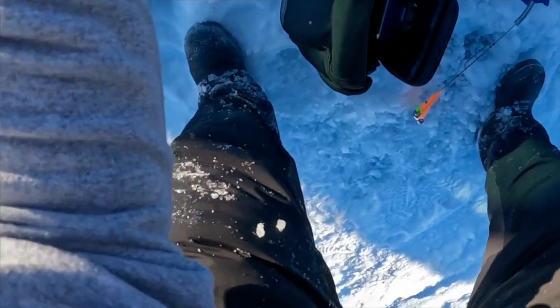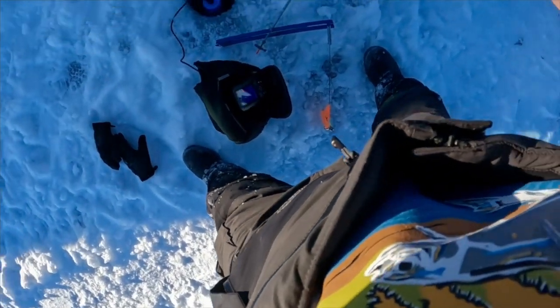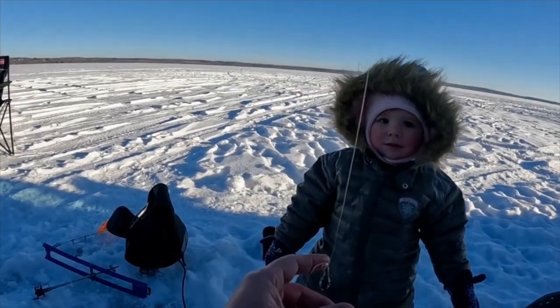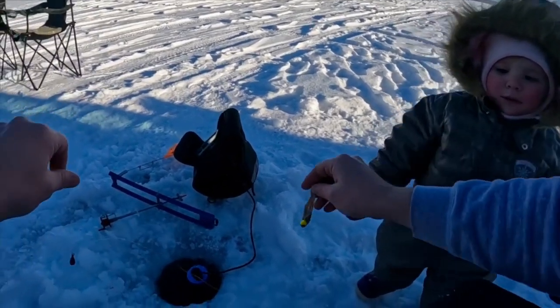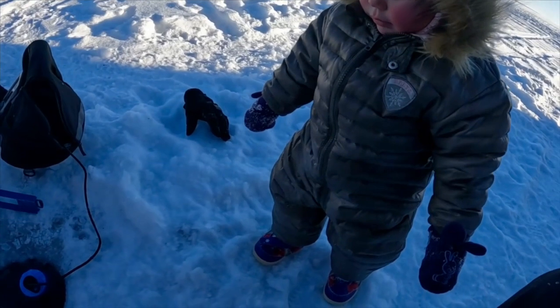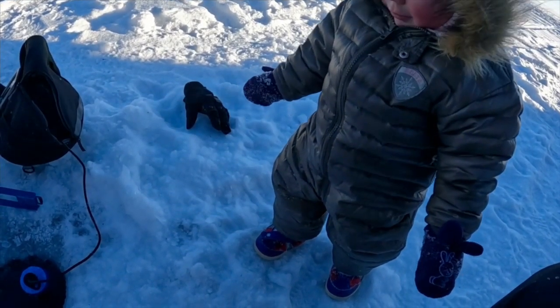I wonder if that was that fish I first saw when we first got here. I saw it pop up on the screen. See this? We take this and we'll go throw it down a hole. What do you think of that? And then we catch fish, if we're lucky.